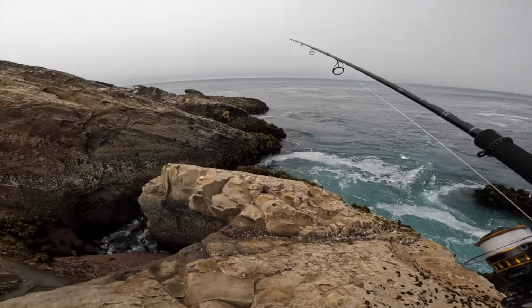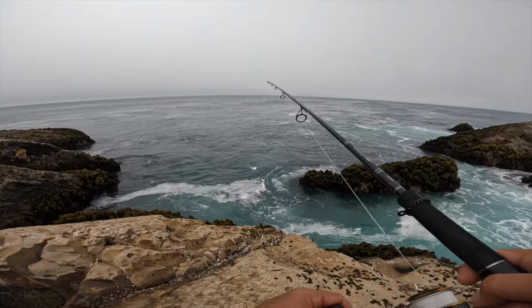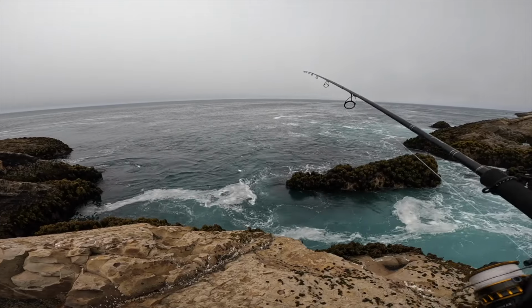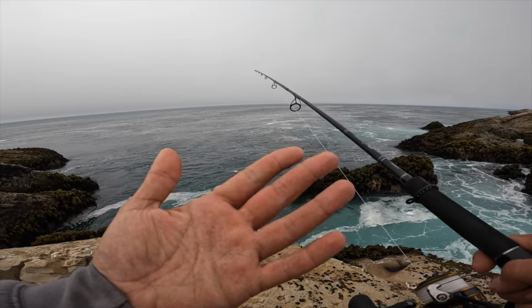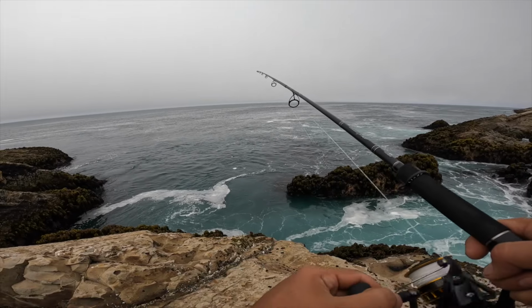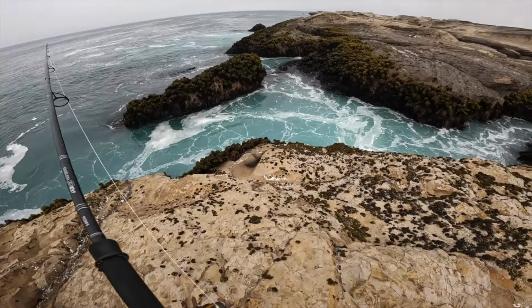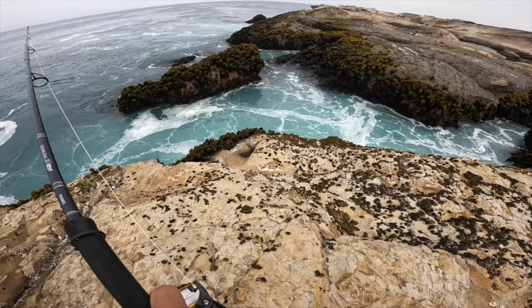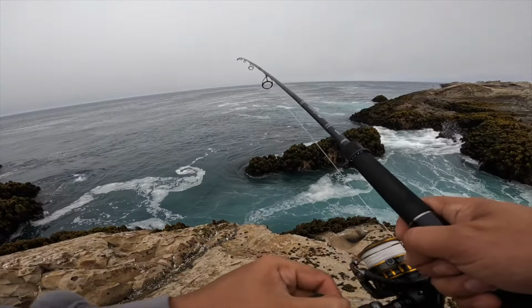Switched to a 1.5 ounce jig head and a white grub. My hands feel super dry. Jeez, look how beautiful the water is right here. See that? So beautiful.